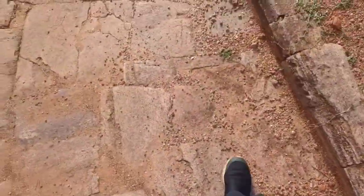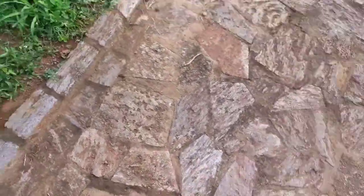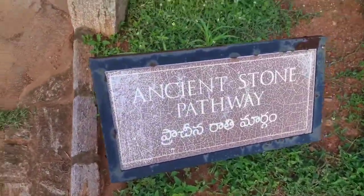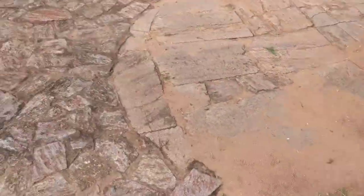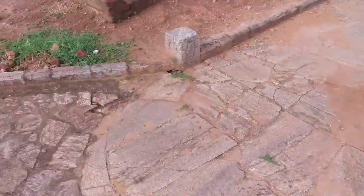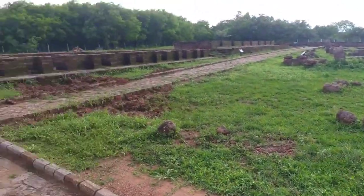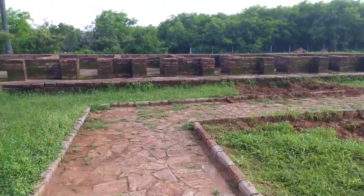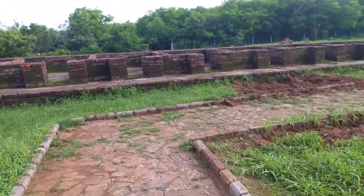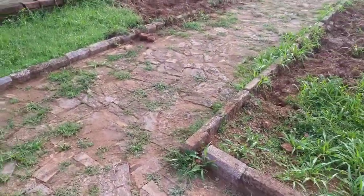And this is supposed to be an ancient rock path, an ancient stone pathway, as they call it, and it must have a board over it. Something that we came walking from. This is pretty much the face of the entire Buddhist complex. I can only imagine 1800 years from today, when people used to sit here and meditate, mostly Bodhis, it would have been a different world altogether.